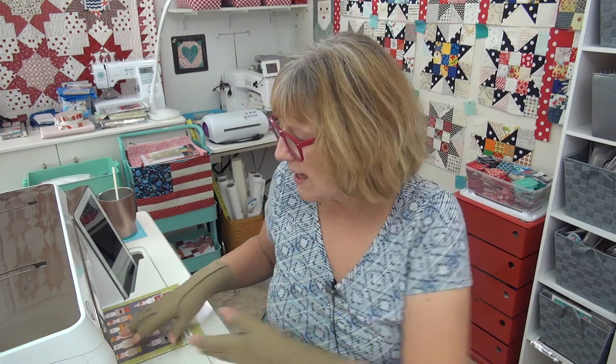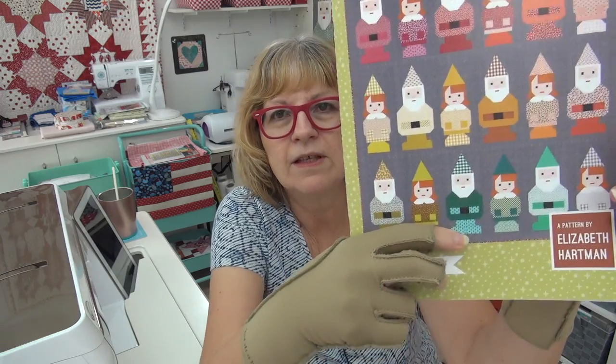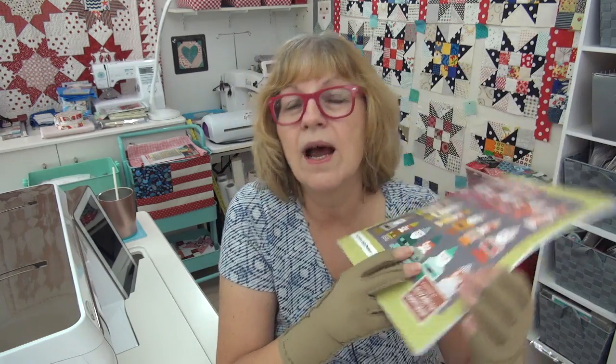The other thing is if it's not that specific of a fabric, let's say it was Norman Nanette, like if one of these fabrics, like let's say the teal Norm here, if I messed up his outfit, I have a lot of teal fabric. I could just go and get some of my own and make him up, and he would not look any different and not fit in awkwardly to the rest of the quilt. So there are ways to do that.